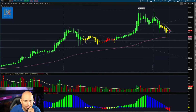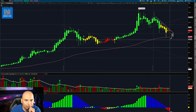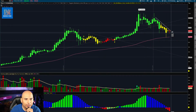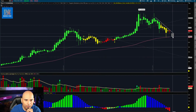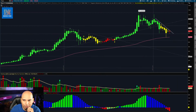But if this closes like this, just like the Qs, with red volume and momentum to the downside, more likely next week we're going to break down, and this would be a real good level here, 700. If we get there next week, we can see if we bounce off of it and get the dip again. You can see Tesla here is in a downtrend. As long as we stay below this trend here, it's bearish, just like all the other stocks.